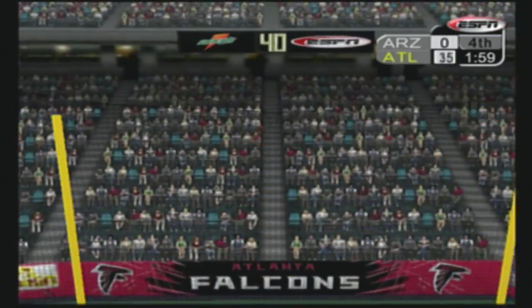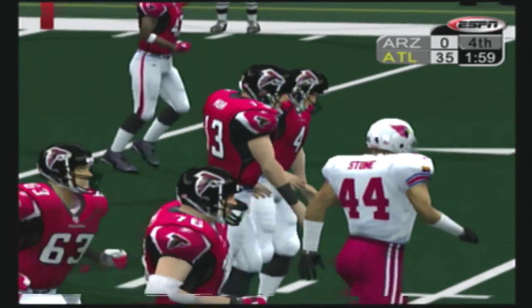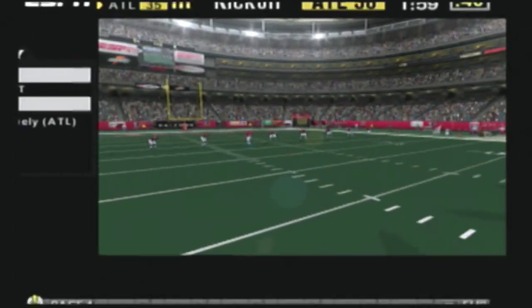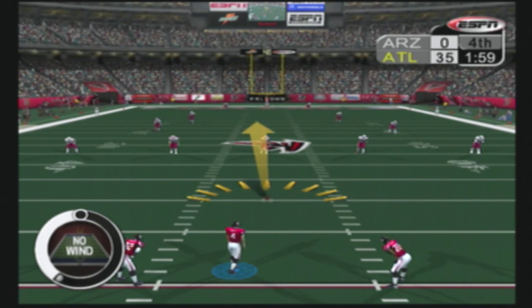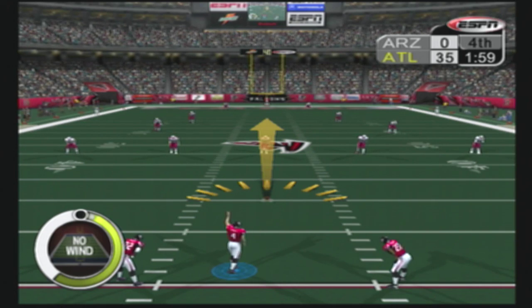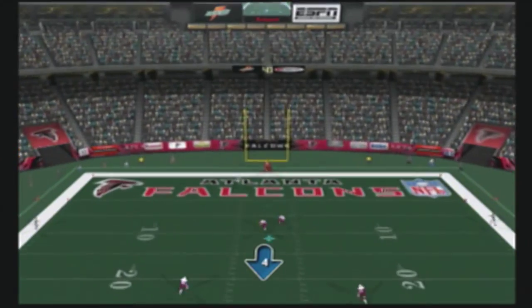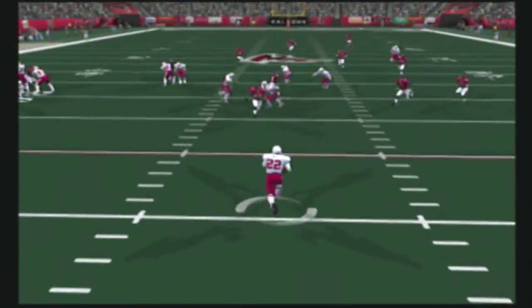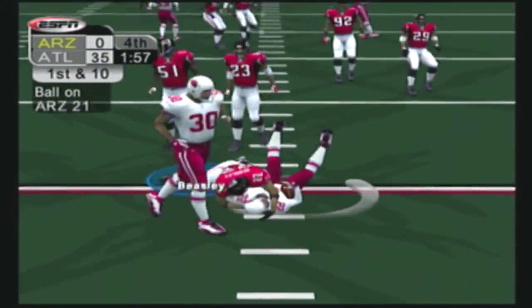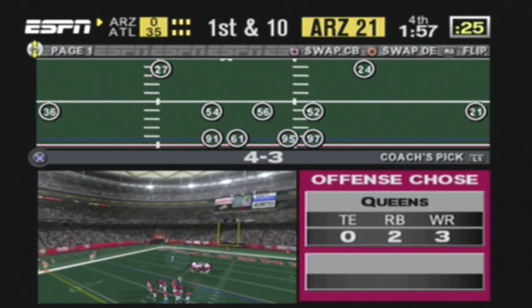Now the extra point, and the extra point is good. There's the signal, and we're ready. Feely kicks it off. Smith fields the kickoff at the 11. Tackled at the 21. Well, Peter, some interesting information up on the screen.